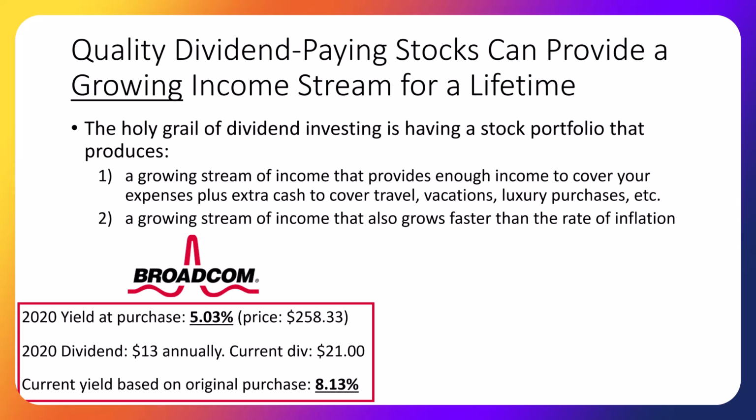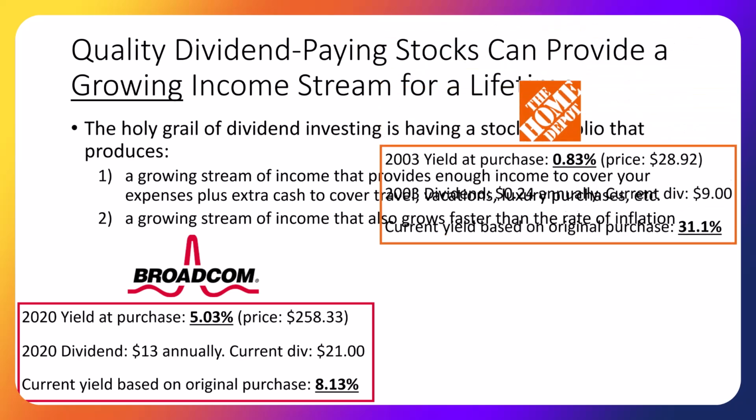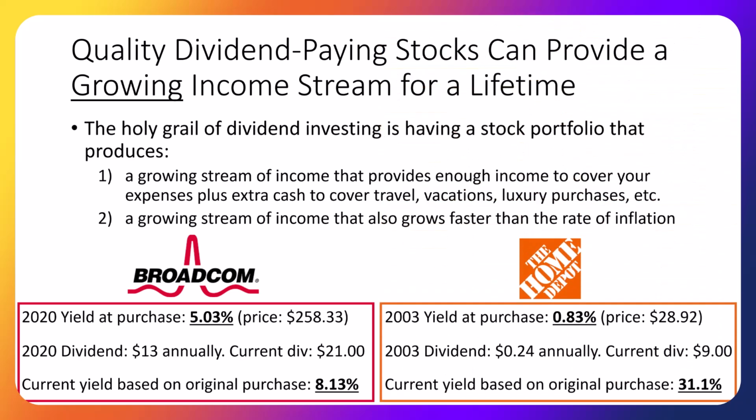My second example of a high-quality company with a history of raising its dividend is Home Depot. In 2003, when I was attending college, I had started a dividend stock portfolio for the investment newsletter that I had started at the time. And Home Depot was recommended for that portfolio and is still in the portfolio today. At the time, its yield was a low 0.83%, meaning for every $100 I had invested in the stock, I would receive only 83 cents. Seemingly not much to get excited about.